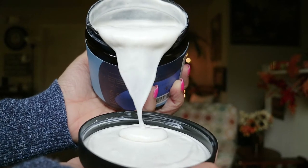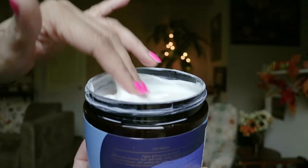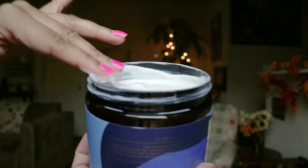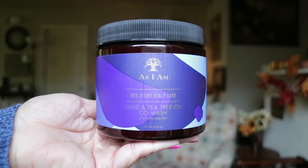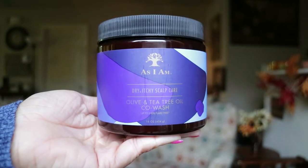As far as the consistency of this product, it has a loose, runny consistency. It has like a creamy, pudding-like feel to it. Now, as far as the scent of the product, the fragrance, it doesn't have a sweet, minty smell like you think. It's more of a medicinal type of smell because of its scalp treatment properties.